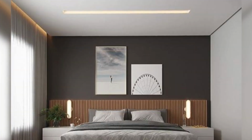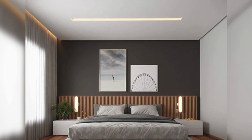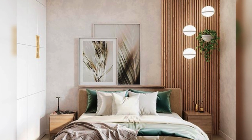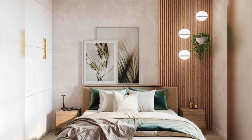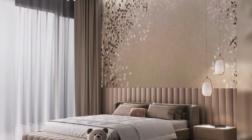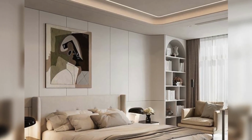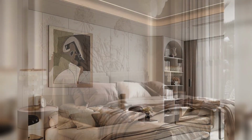Contemporary bedroom ceiling design ideas have transformed the traditional concept of overhead spaces into captivating expressions of modern aesthetics, embracing clean lines, minimalist elegance, and innovative materials. These designs redefine the ambience of the bedroom.